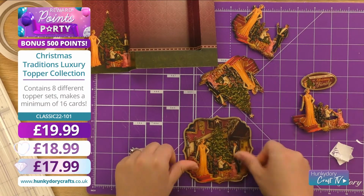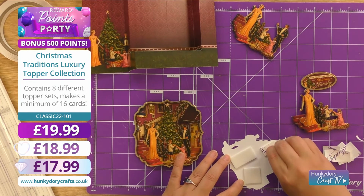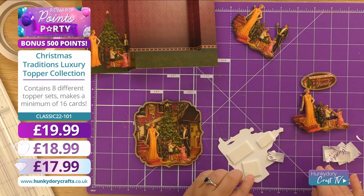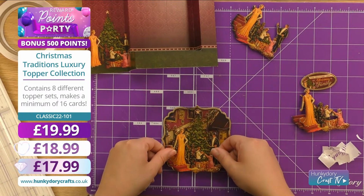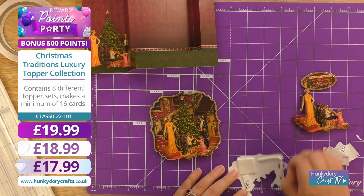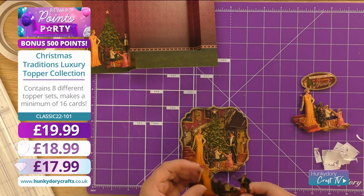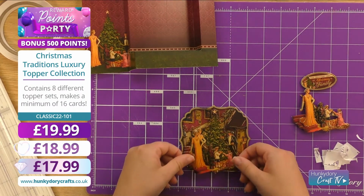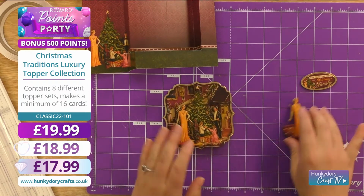But if you want to make more cards out of this one topper, because of course you only get one of here, how about alternating your layers, so you're saving layers for a different card, and that will allow you to make more from this beautiful sort of art deco feel. This could be Downton Abbey, it could be Peaky Blinders. It has that real classic English feel about it, doesn't it?